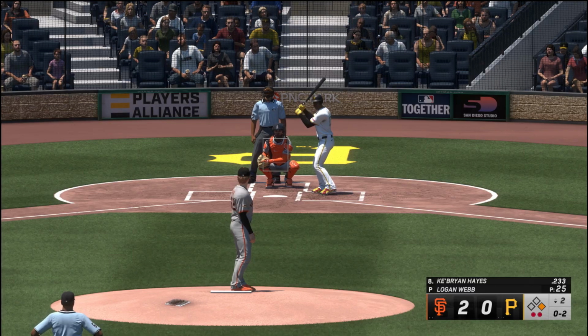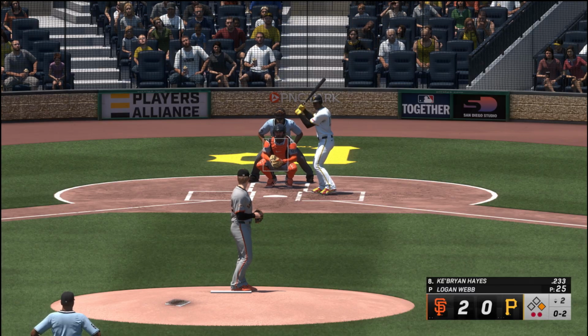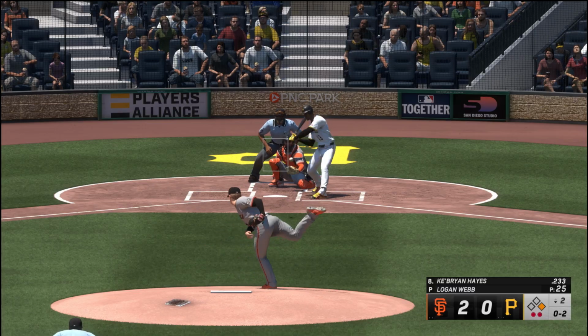This is a great dynamic right here. Speedy runner at first, thinking about taking second. Catcher with the pop time that leaves jaws on the floor. This might get interesting, Boog.